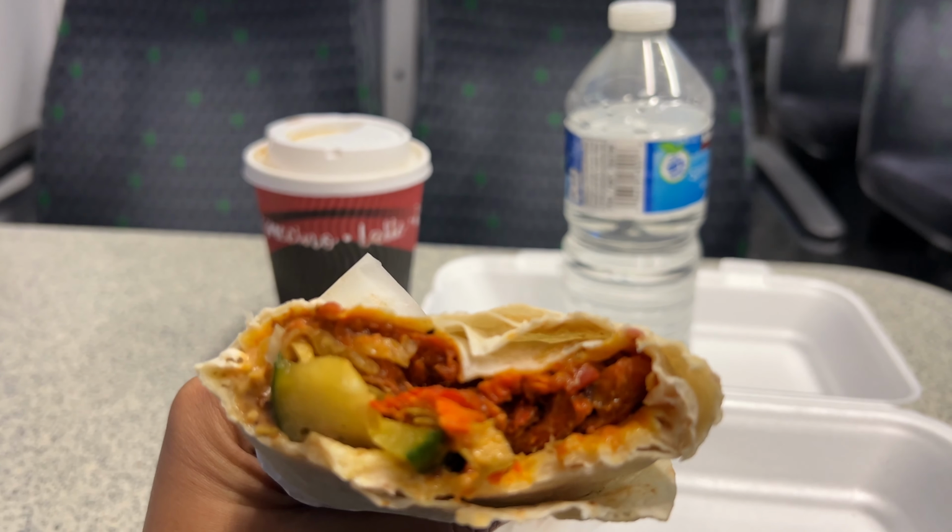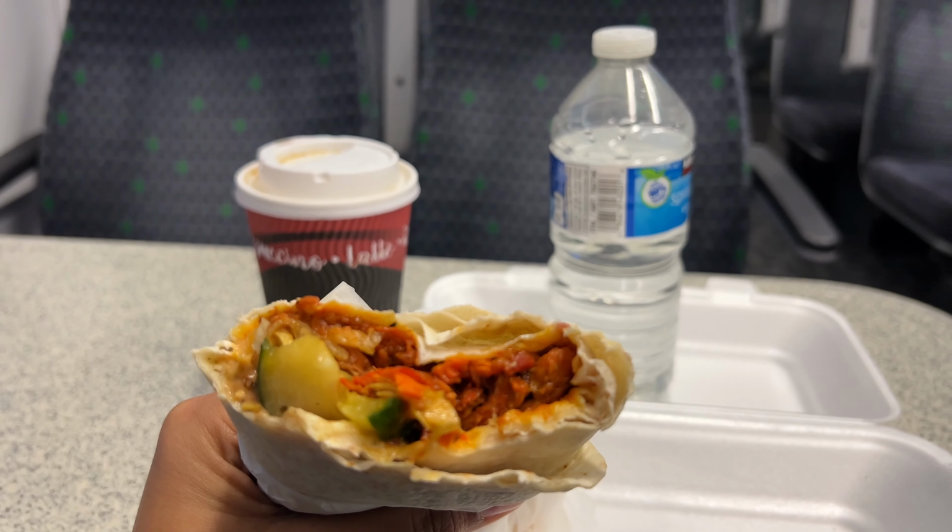I'm having my breakfast in the train. It's 7 a.m. in the morning.